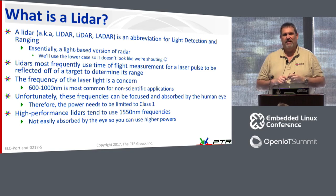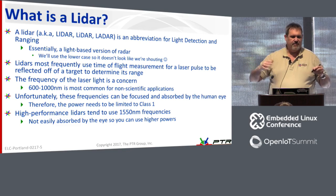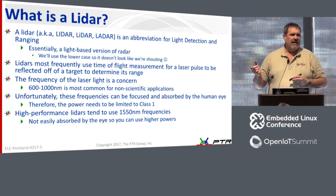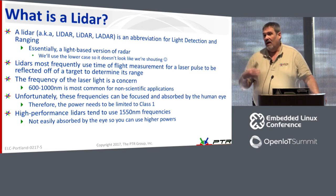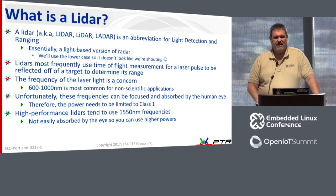In order for us to really be successful with LIDARs, if they're going to be in this general range between 600 nanometer and 1,000 nanometer, we need to use class 1 lasers. And class 1 lasers are eye safe. You can look into them, no problem with that. So you do end up having to go with class 1 lasers, which unfortunately limits the power. It also limits the distance that you can get out of them. So they do have some limitations associated with that.